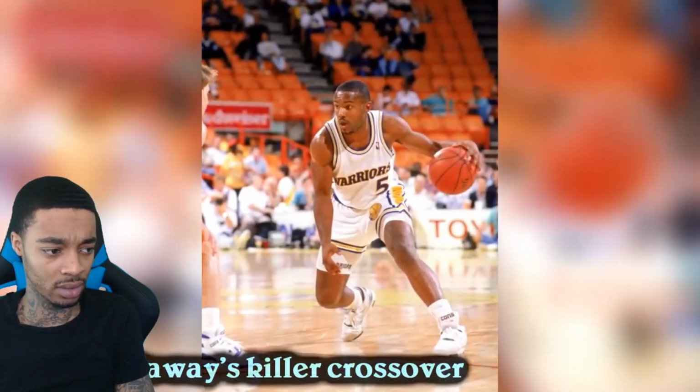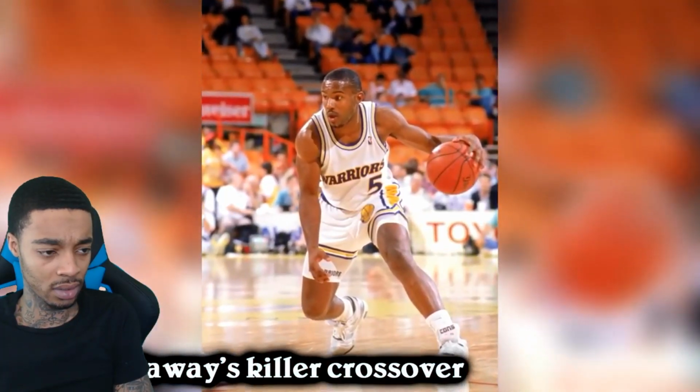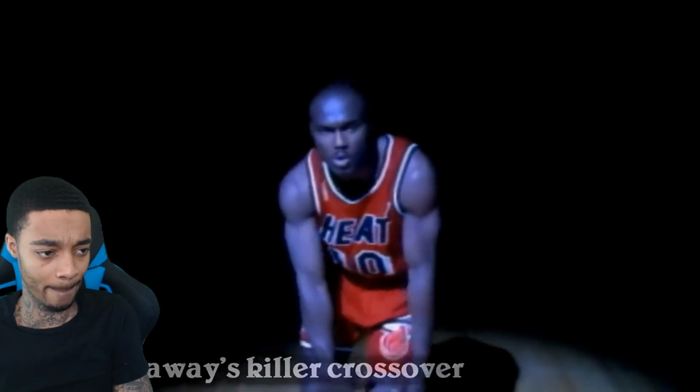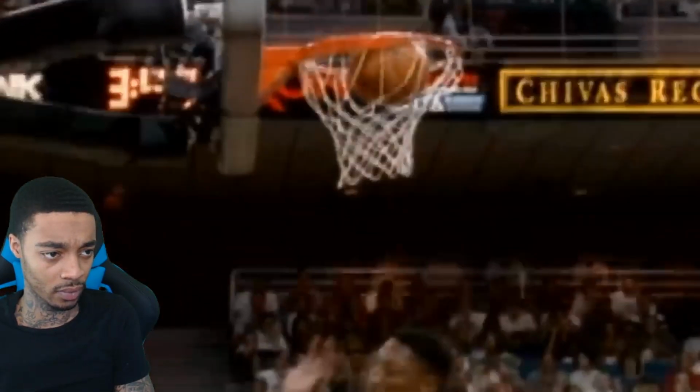Number 6, Tim Hardaway's killer crossover. I briefly mentioned Tim Hardaway's crossover in part 1, but what made it so different than the modern day crossover is that he doesn't drag the ball that much. Hardaway's crossover was very clean. Back in the 1990s, there were very few point guards who were as fast, strong, and athletic as Tim Hardaway.